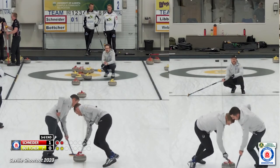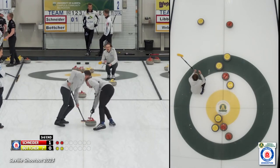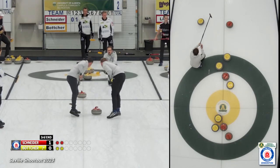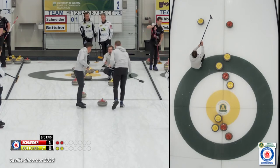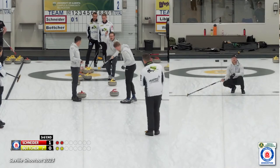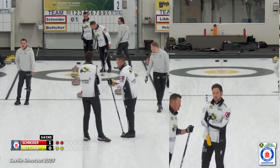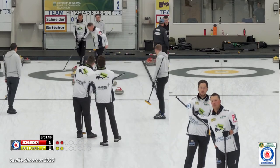And we can see the center line. That rock is curling so much already. Wow. Just a high guard taking away the straight run back. And I think it does just that. Makes it more difficult anyway. You'd have to go red, yellow.